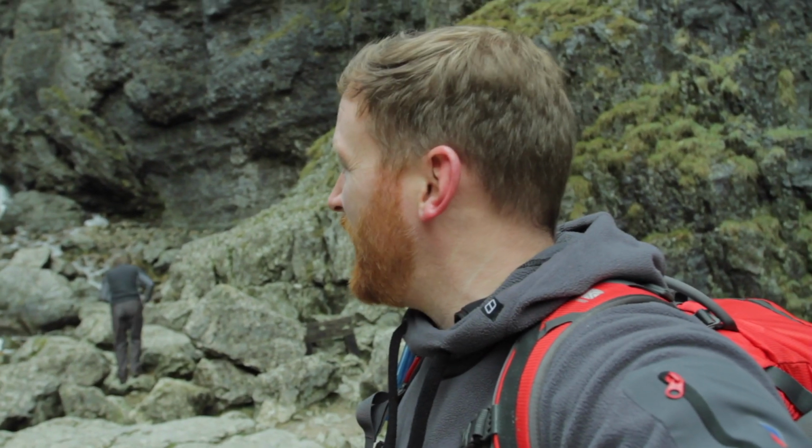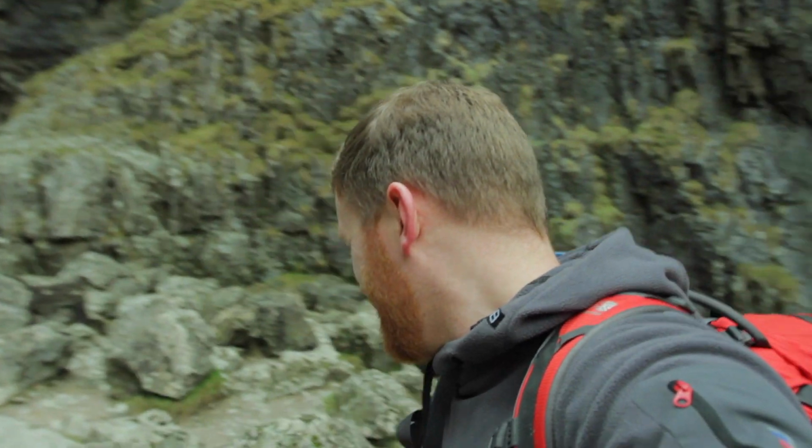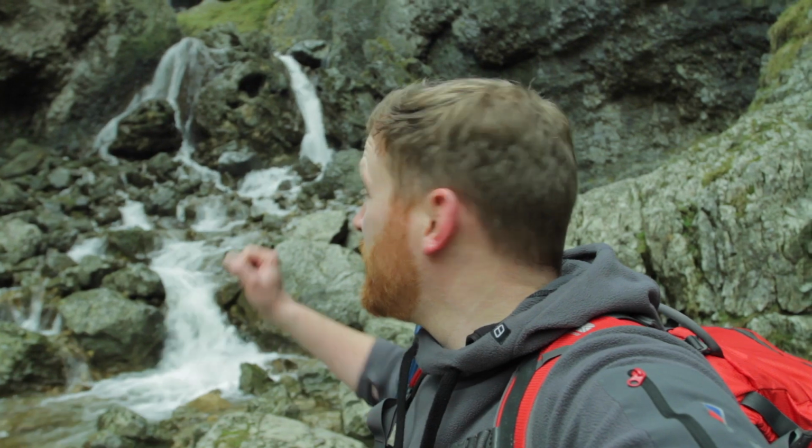As I was saying a moment ago, this is the first time I've been here. I've seen quite a few pictures over the years, but it doesn't quite prepare you for it. So now, not knowing the official route, we're just going to find our way up the waterfall. It has snowed, it's been quite wet recently, so I'm not sure if this is a normal amount of water, but there's a fair bit.